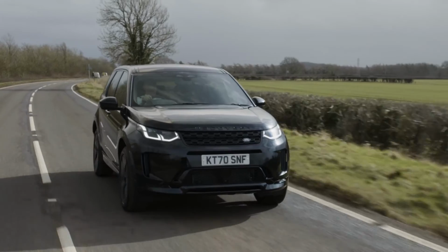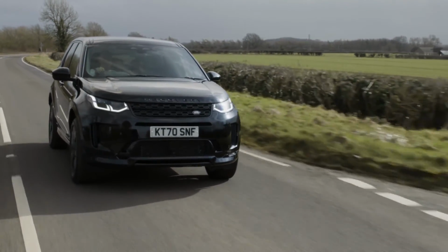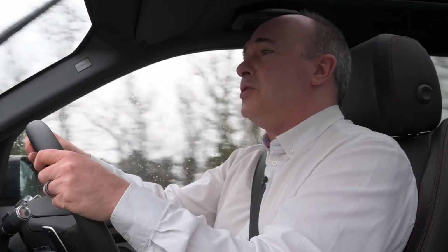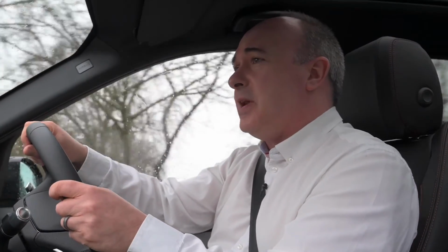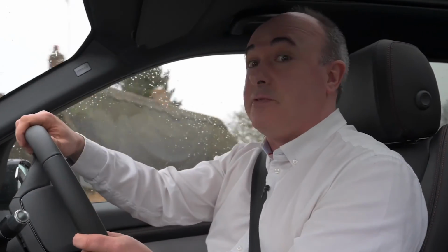Overall then, it drives just like a regular car, albeit a really nice one with a surprising turn of speed. You don't have to worry about long journeys because you can just fill it up with petrol whenever you need to. But for your day-to-day commute, you can see great efficiency from the electric range.